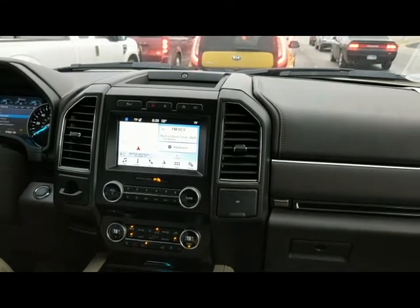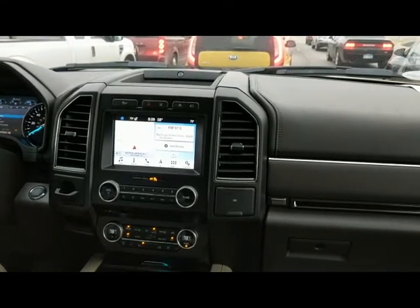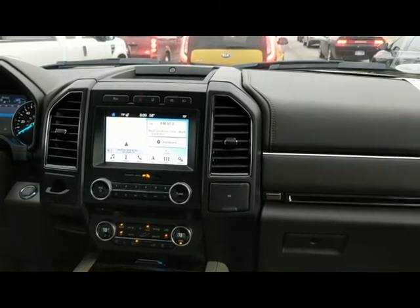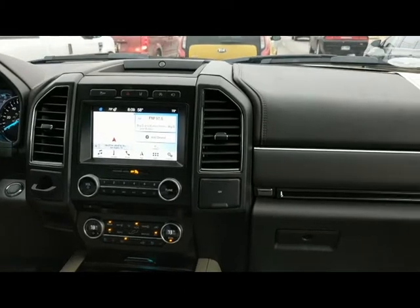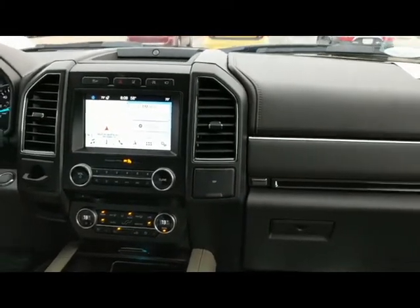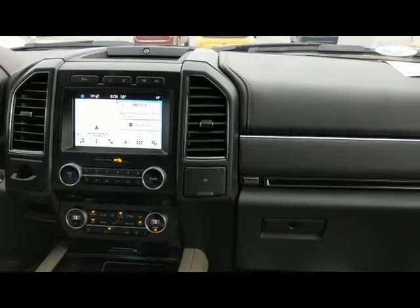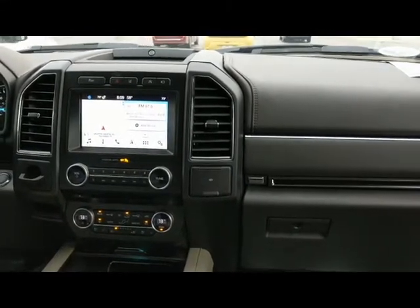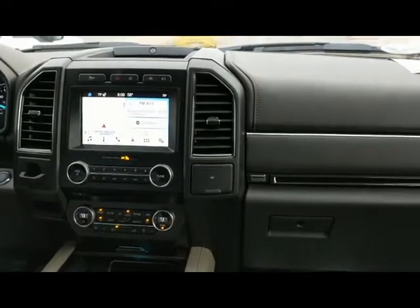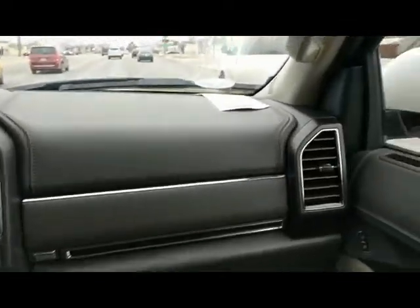So there's a lot of features to this vehicle that a lot of people are not used to, where you really don't even have to do much anymore. All you got to really do is just sit in the seat and push the gas pedal and steer. Absolutely. It's made it very easy to drive these bigger vehicles that in the past people have found difficult.